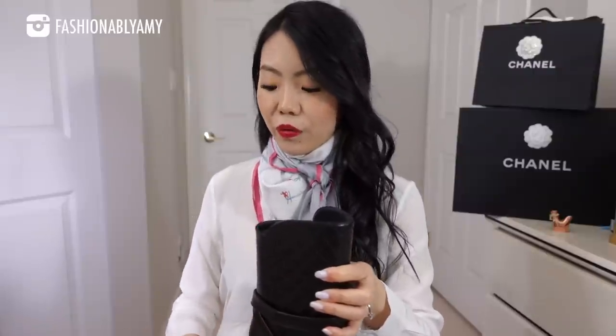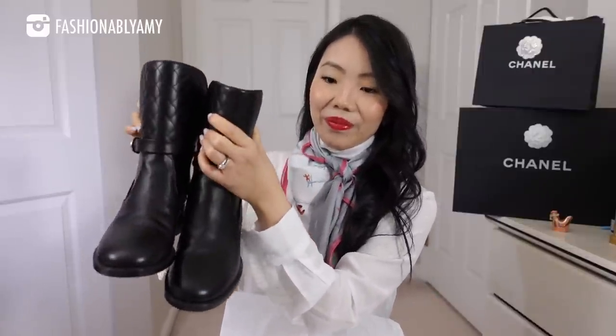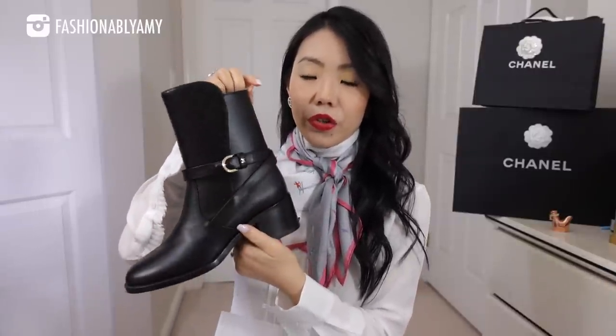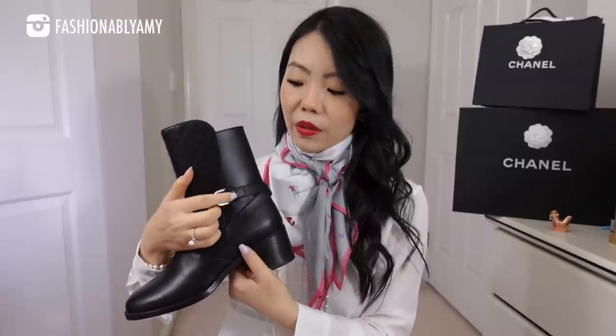They were part of the 19A collection, so from my favorite collection of all times, the Métier d'Art from 2019. And they are just very simple, sort of fall, winter boots. I love the quilting detail here in the front. And then there is a buckle with a little CC logo.